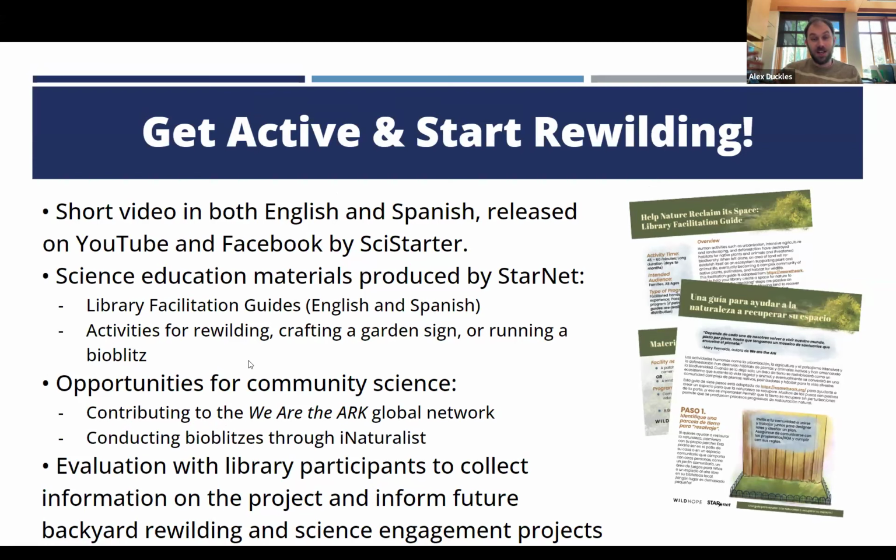So there's connections through We Are the Ark itself and contributing to their global network of natural gardens, but then also BioBlitzes through the trusted network of iNaturalists to show this collective body of observations that are being cataloged and used by scientists. And then, of course, critical to our work at Tangle Bank is always evaluating the work that's gone into these activities and how they're actually being used at libraries.